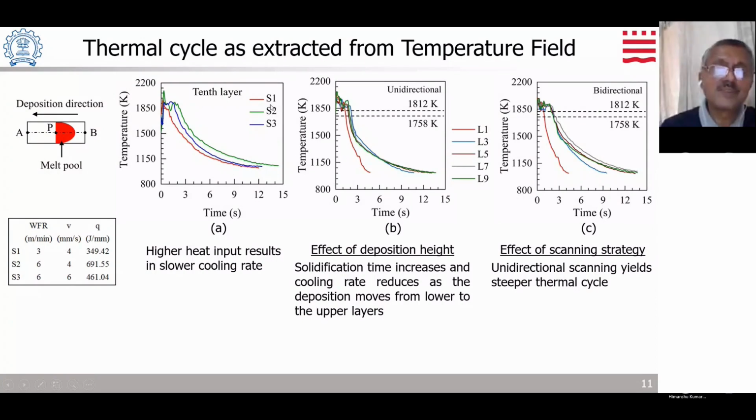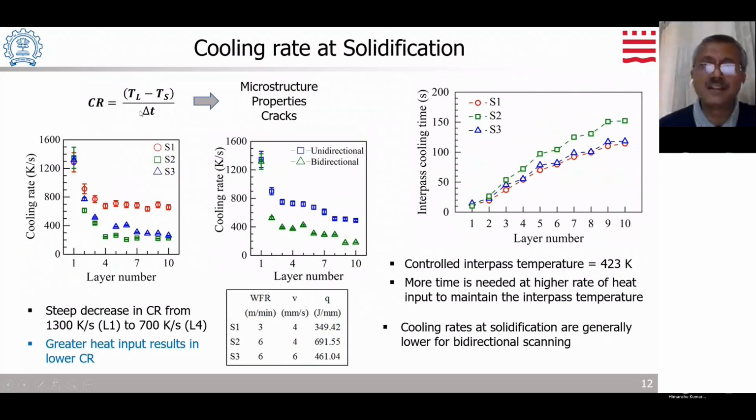For example, if we see S1, S2, S3, three different processes. S2, for example, has the maximum rate of heat input, so its cooling rate is slower. So a higher rate of heat input yields a slower cooling rate. This is known and clearly shown, and these are all obtained from the temperature field recorded by the thermal cameras. Once we get the thermal cycles, that is temperature against time, we can put this to boundaries like liquidus temperature and solidus temperature, and see how much time it takes to solidify. Very simple thing, and we can calculate the cooling rate at solidification and get that idea.